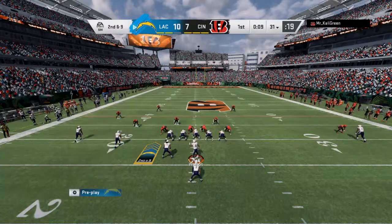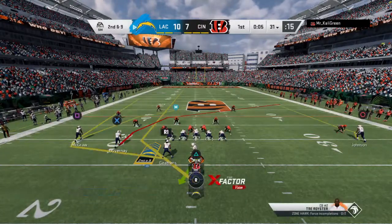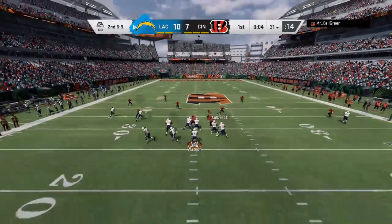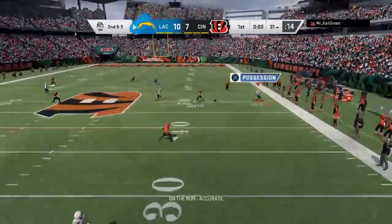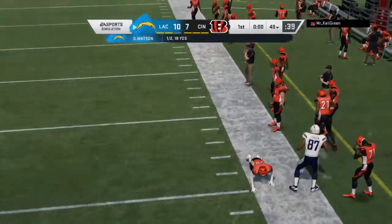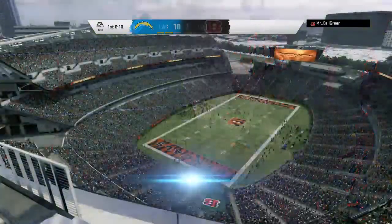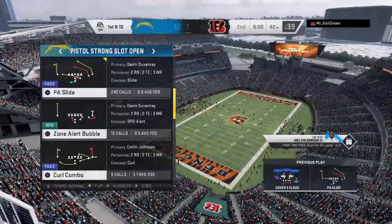Under 10. Looking to throw again on 2nd down. Watson escaping the pressure right. Complete. It's Johnson. Let's go. Let's do it. 10-7 our score after 1 right here on EA Sports.